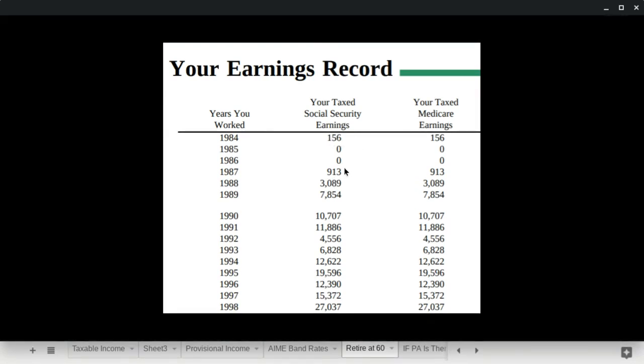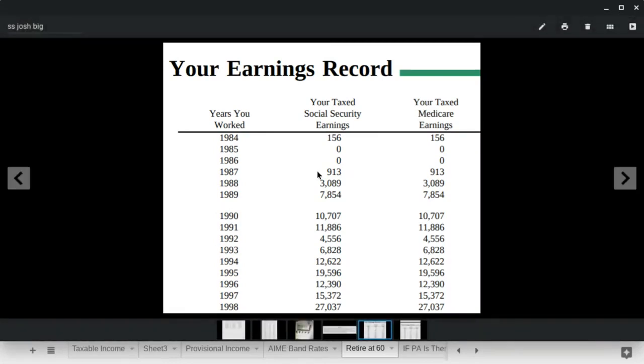newspaper. I mean, I've always worked. Anything I can do to get money, I've always done. I've enjoyed it, but I like having a little bit of money. In 1988, like I said, I was still working at the crab house, cooking crabs for people, which is a good job. I enjoyed it, but obviously $3,000 ain't much. But then in 1989, I went in the Army, so in 1989 I had earnings of $7,800.